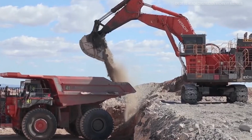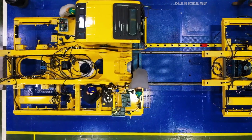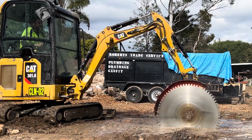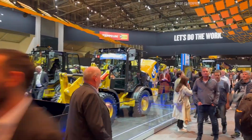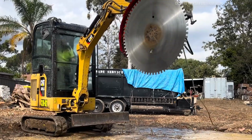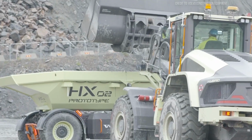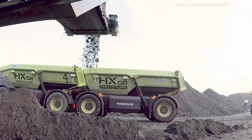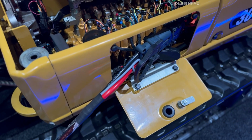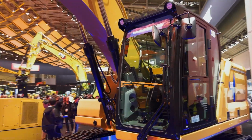Caterpillar, Komatsu, and Hitachi aren't ignoring electric equipment. They're taking a measured approach. CAT's electric 301.9 mini excavator shows impressive capability, but they're rolling it out gradually, focusing on proven applications first. Their strategy? Let Volvo work out the problems, then enter with more refined solutions. It's a classic pattern. Early adopters take risks and establish markets, while faster followers optimize and scale solutions. Who's playing it right? The aggressive innovator or the patient optimizer?